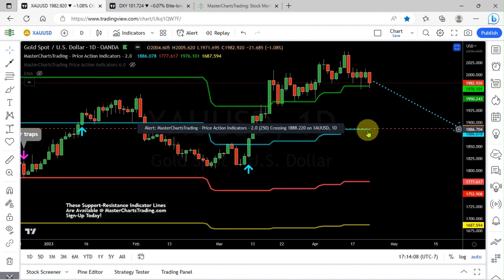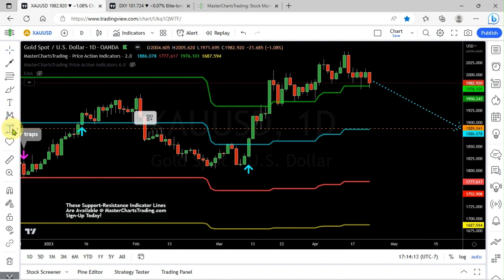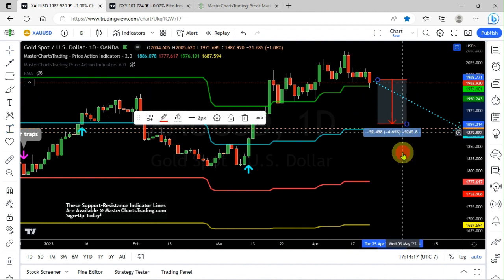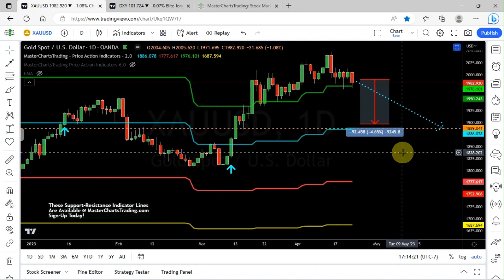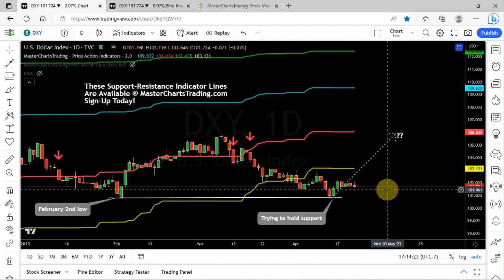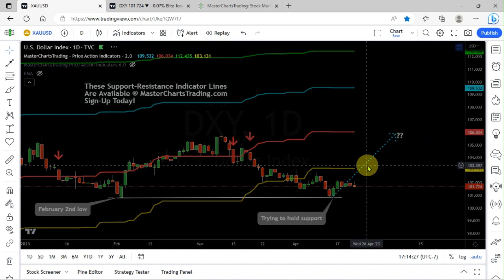At around 1886, I think we will pull back towards 1886. That is about a 5% pullback or so, and that would correspond to a rally for the dollar. Okay, so dollar rallies, gold pulls back.